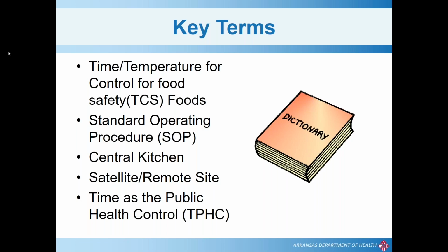So again, this is Transport Food Safely from your central kitchen to satellite sites. And I am presenting it, Kathy Spencer, Senior Environmental Specialist from the Health Department. So what I want to get started with is some key terms. We're going to go into more detail on these terms during the presentation, but I do want you to have a general working knowledge of these terms that will be used during this presentation.